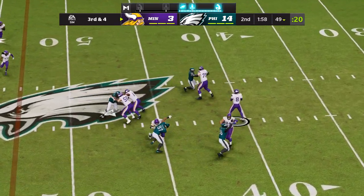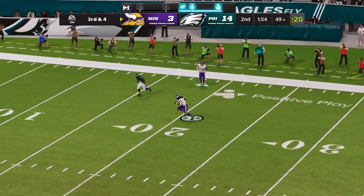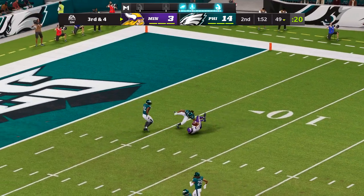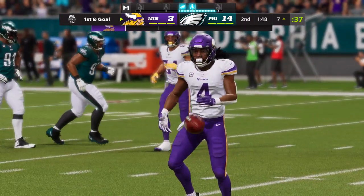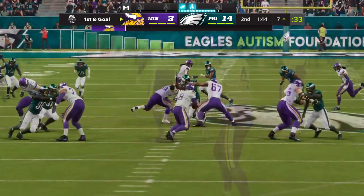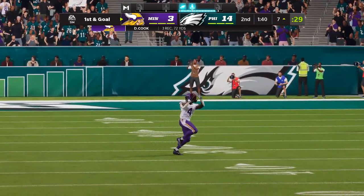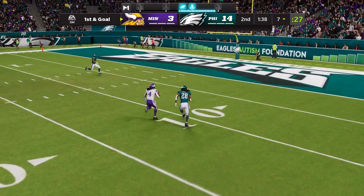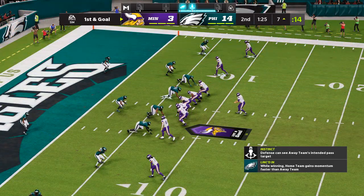Cousins from the gun on 3rd. It's complete to Cook. And he is taken down deep in Philadelphia territory. A big play there for Minnesota. The offense has to love that, because that was just a dump down, and then he turned something out of seemingly nothing. And the best quarterbacks understand that dumping it down is often a good play, a better play than even what was drawn up.